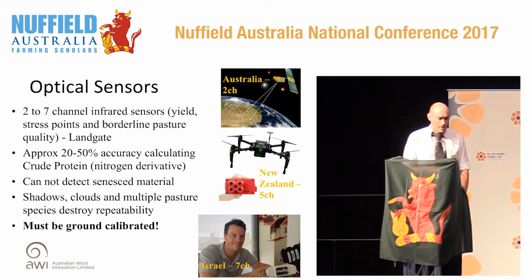Another major limitation is that you can't actually tell which of the pastures have been preferentially overgrazed, or perhaps the watering point's too far away from where the actual biomass is in the paddock, and perhaps the stock aren't getting out there to graze it, and that might be some of your more profitable country out there. So, how do we overcome some of these problems?